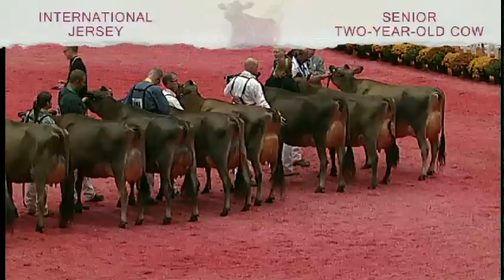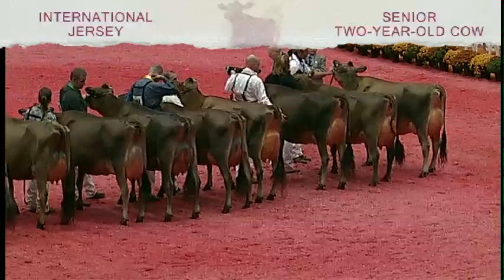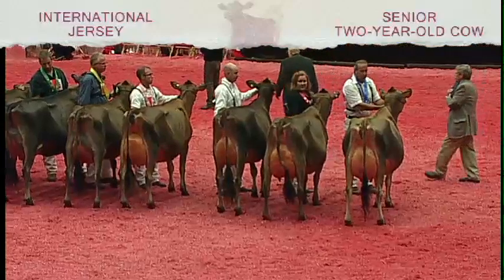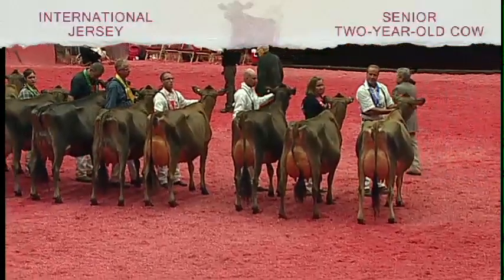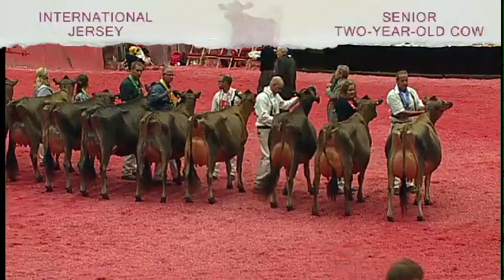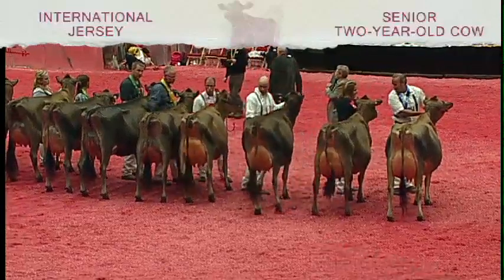Ladies and gentlemen, placings are complete in the Jersey Senior 2-year-old cow class. Would the junior exhibitors please take a step forward? Second place junior goes to entry 1050, Overdose Stowe Mallory, exhibited by Austin Seeley of Portage, Wisconsin.